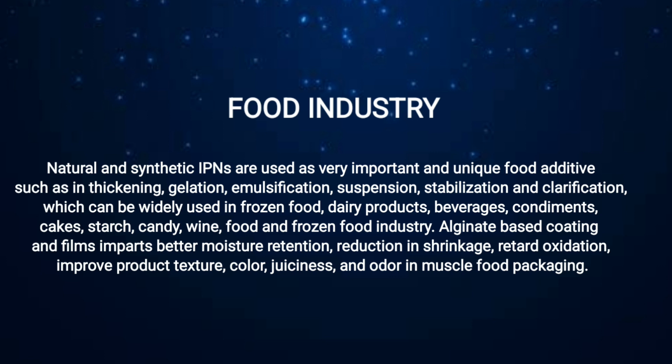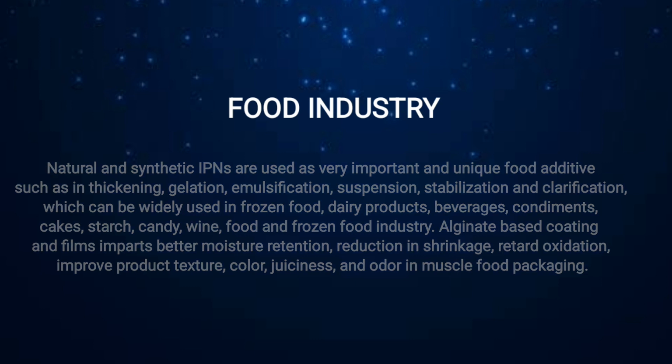Alginate-based coatings and films impart better moisture retention, reduction in shrinkage, retard oxidation, and improve product texture, color, juiciness and odor in muscle food packaging.